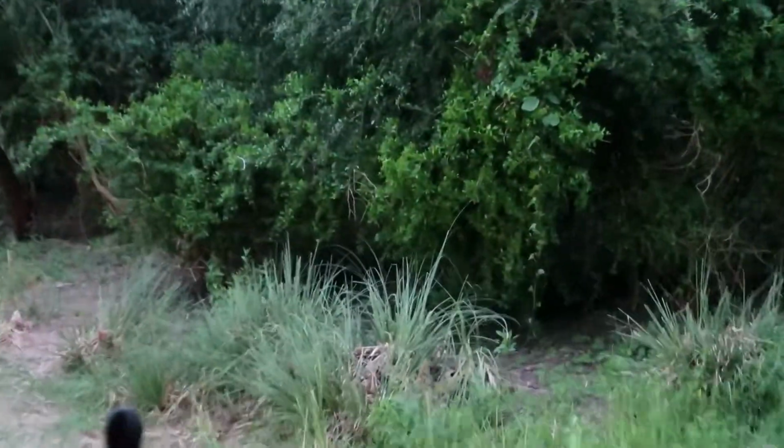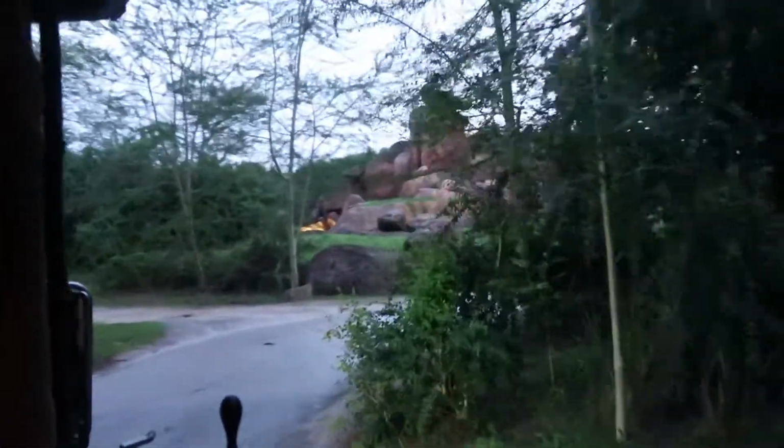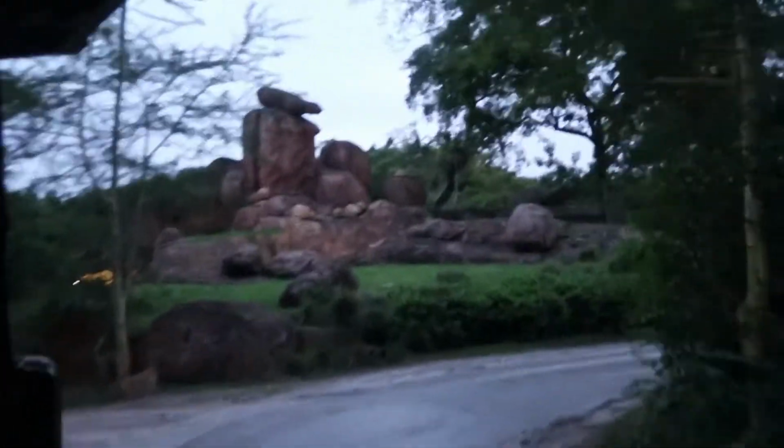Everyone is getting excited. We are actually about to enter what I personally like to call big cat country. Now, in other words, we're about to enter lion territory, so keep your eyes peeled. It's going to be marked by this large rock formation you're about to see in just a moment. Now, this is known as a Kopje formation.